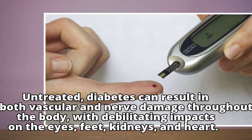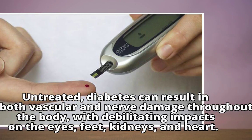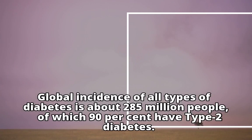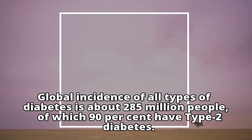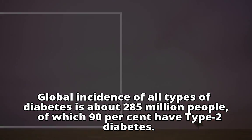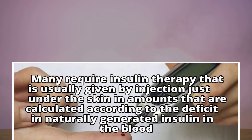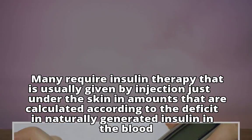Untreated, diabetes can result in both vascular and nerve damage throughout the body, with debilitating impacts on the eyes, feet, kidneys, and heart. Global incidence of all types of diabetes is about 285 million people, of which 90% have type 2 diabetes. Many require insulin therapy that is usually given by injection just under the skin in amounts that are calculated according to the deficit in naturally generated insulin in the blood.